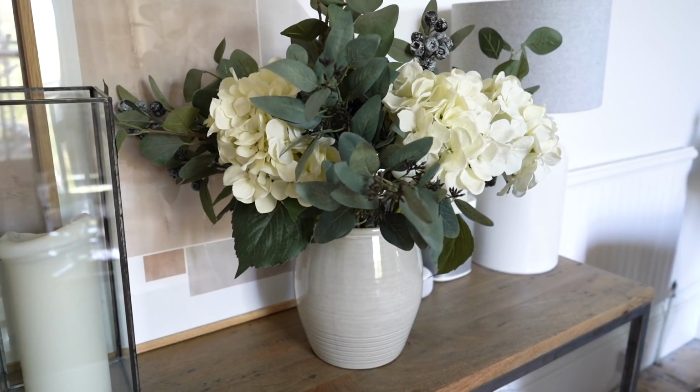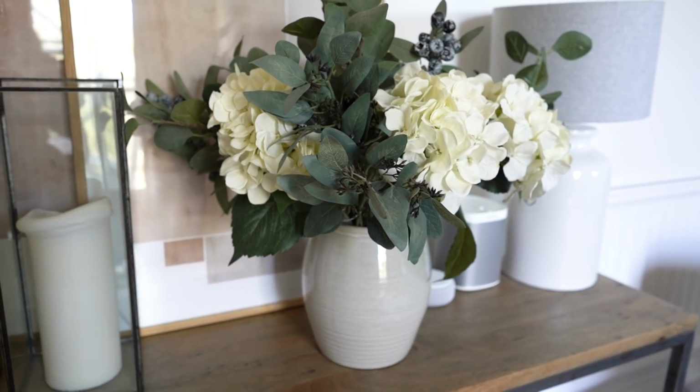I've had these for a few years now. I did invest. I went for quite quality flowers, the hydrangeas especially, and I'm so glad that I did, because hydrangeas are just classic. I know that I'll have them for years. I actually have a few of my more wintry arrangements still in here. I need to change that up, which is actually really nice because it means that the sun's coming out and the spring and summer are on their way.